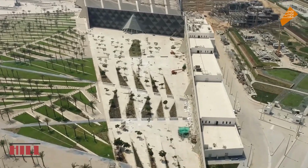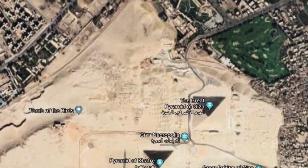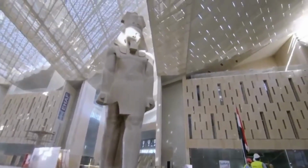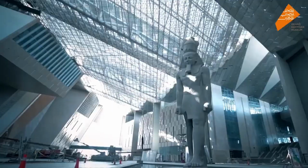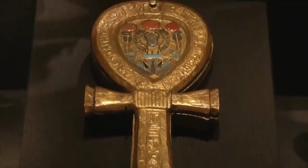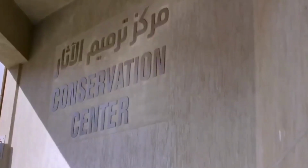due to the pandemic. Sited on a plot of land covering about 48,000 square meters, the GEM will be the largest archaeological museum in the world after its inauguration. Many artifacts, including the complete Tutankhamun collection, will be displayed to the public for the first time in history.